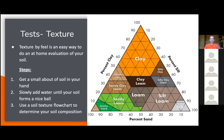Typically you want a loam, that's the best growing soil. If you have a lot of clay in your soil, it's probably going to be a little bit compacted, a little heavier than what you want. Your roots are going to have a harder time penetrating through. And with sand, it's really easy for things to go through, but it's not going to hold water very well. So your soil is going to dry out a lot.